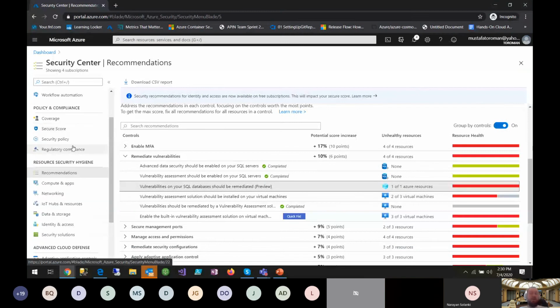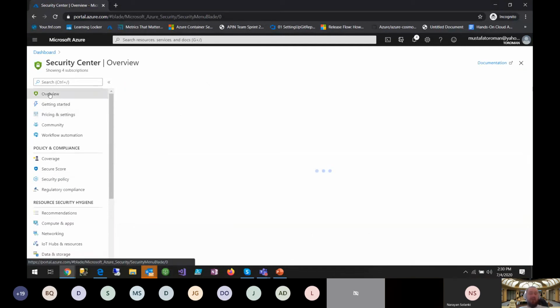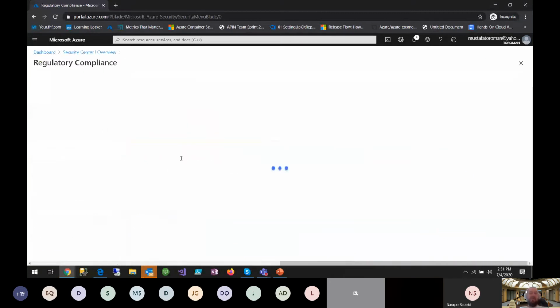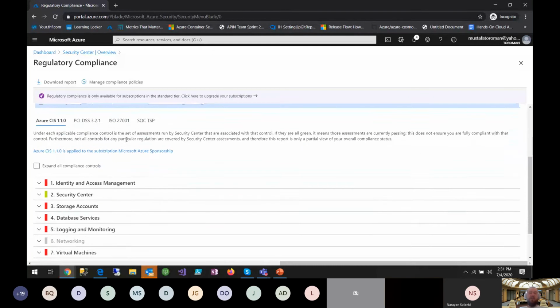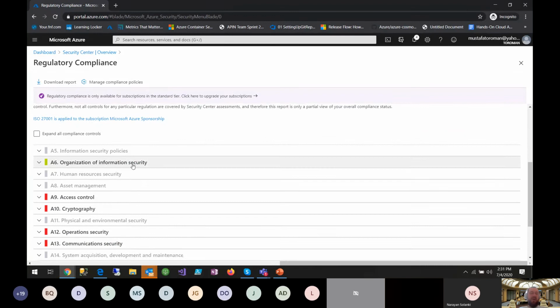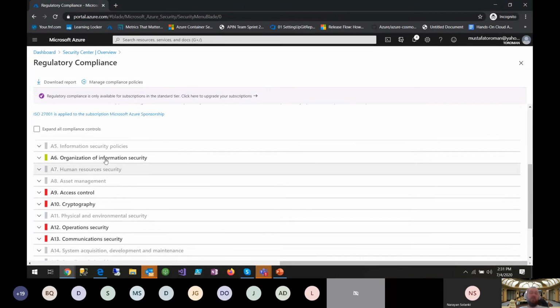It's also very important that this can be used to track progress when it comes to regulatory compliance. So if you're required to have different regulatory compliances, you can check what your progress currently is here. For example, in Europe, ISO 27001 is a really big thing, and you can see your current situation and what needs to be addressed on your resources to actually satisfy all requirements of this standard.